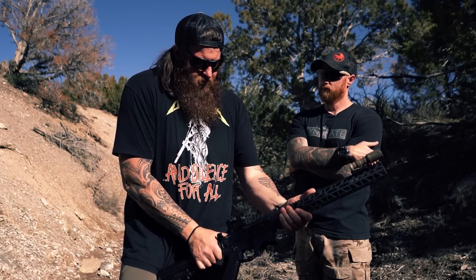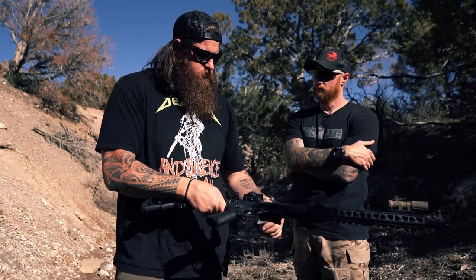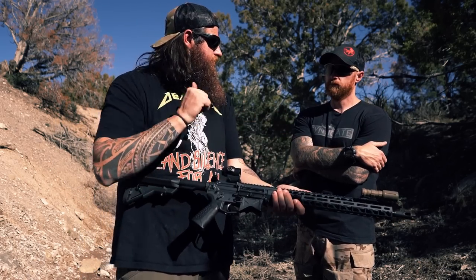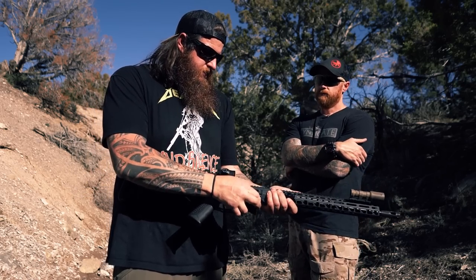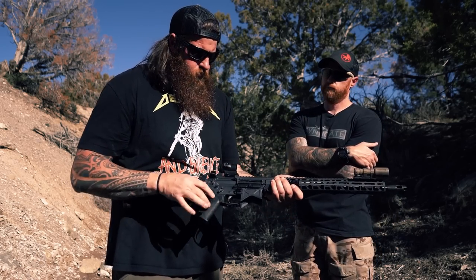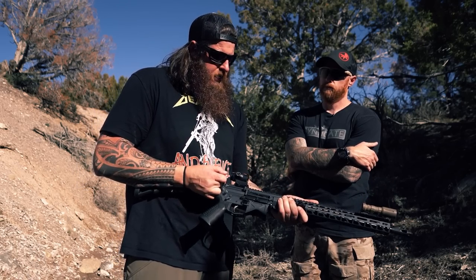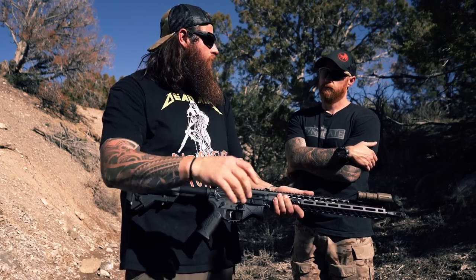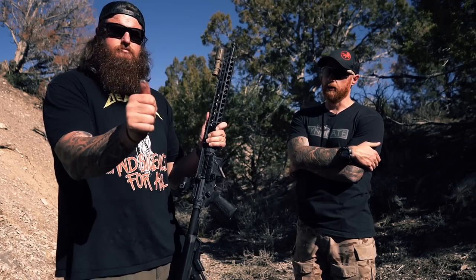If you don't have a forward assist and your bolt's not all the way forward, this cutout in your bolt carrier group is for your thumb to send it home. That is another reason why a forward assist isn't really necessary. I don't know anyone that's ever used one. If you had it just slightly out of battery, you use your thumb in this little cutout in the BCG, push it forward, and you're good to go. Yeah, I'll tell you my hack.